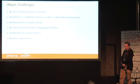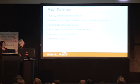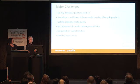The third one, getting decisions made quickly. Due to its size and internal red tape, nothing much at AUT gets done quickly. This project to date has taken around 3 years.